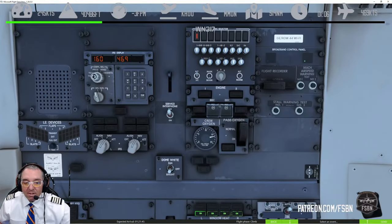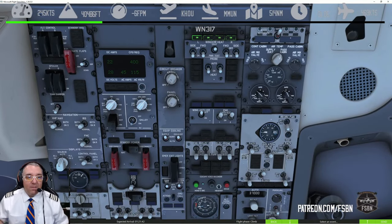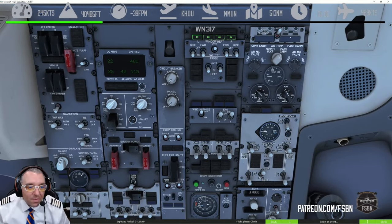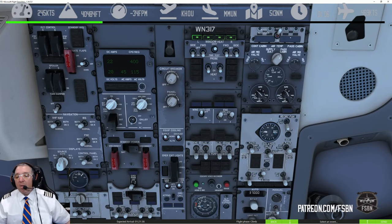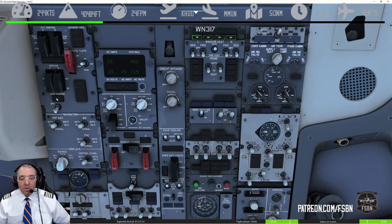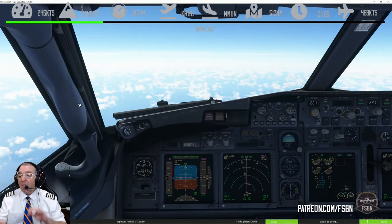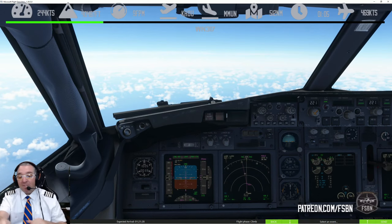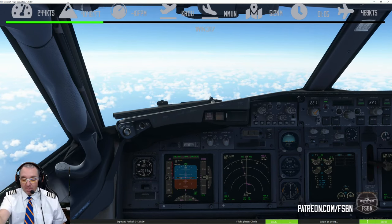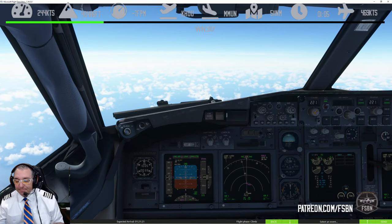How about this? Let's get to a good system. Let's say we've got a yaw damper light on right here. This goes amber, yaw damper. And we're at cruise altitude right now, so we're flying along. Bam, master caution comes on, says yaw damper. Now what? What do we do, right?